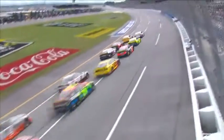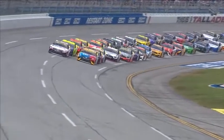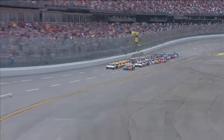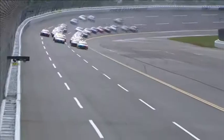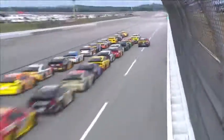The field 2x2 as they get ready to get underway from Talladega Superspeedway. Organization, it seems, already for Team Penske. The 2 of Brad Keselowski leaves a little gap. The 22 of Joey Logano moves down in line. They are the 4th and 5th cars on the bottom lane. We see the 12 just above that 22. So those 3 Team Penske cars very close to each other, not all in line right now.